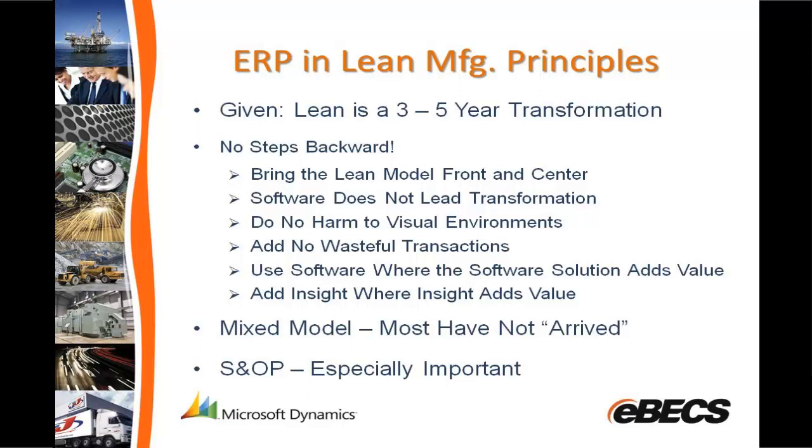So that's all I have for lean at this point. And again, we're not looking to demonstrate anything today. What we're looking to do is cover some of the issues. So as you're taking a look at new ERP solutions, those are some of the lean issues that you should be thinking about if you are into lean manufacturing.